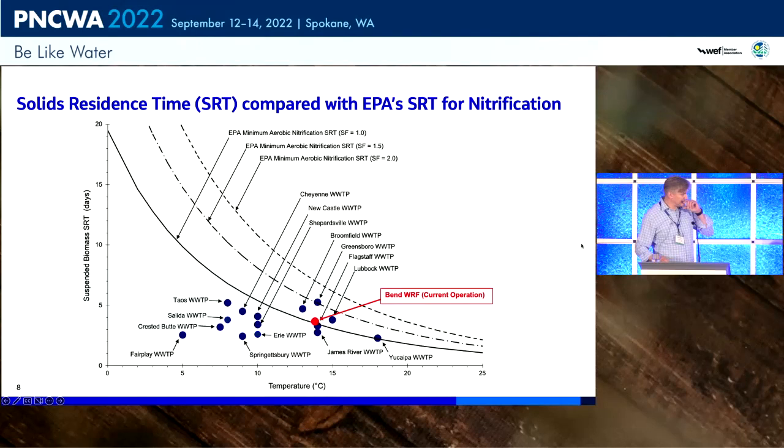And then this is a chart that shows, on the bottom axis, the temperature in degrees Celsius, and the vertical axis is the suspended biomass SRT. I'm sure you've all seen this curve. That's essentially the classic curve for the aerobic SRT that you need to nitrify. The EPA generated these curves back in the day. So from a design perspective, historically the industry would find a design temperature, determine the minimum SRT you need for nitrification, and then folks would apply a safety factor to make sure we met it.